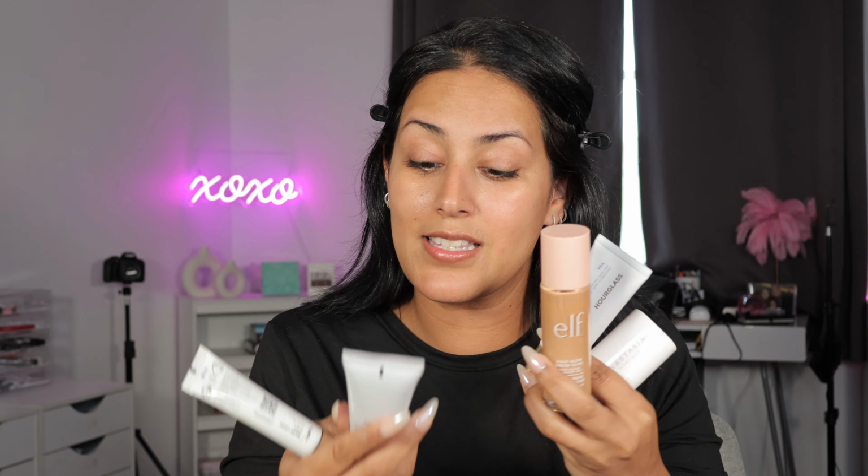You guys, it is insane. I have a lot of them. So I'm gonna go ahead, I'm gonna use, this one has a little bit of radiance to it, which I would avoid anything radiance-wise if you have a lot of wrinkles or fine lines. Radiance is gonna attract the light, and then that's what people are going to look at. You kind of wanna mask that a little bit.